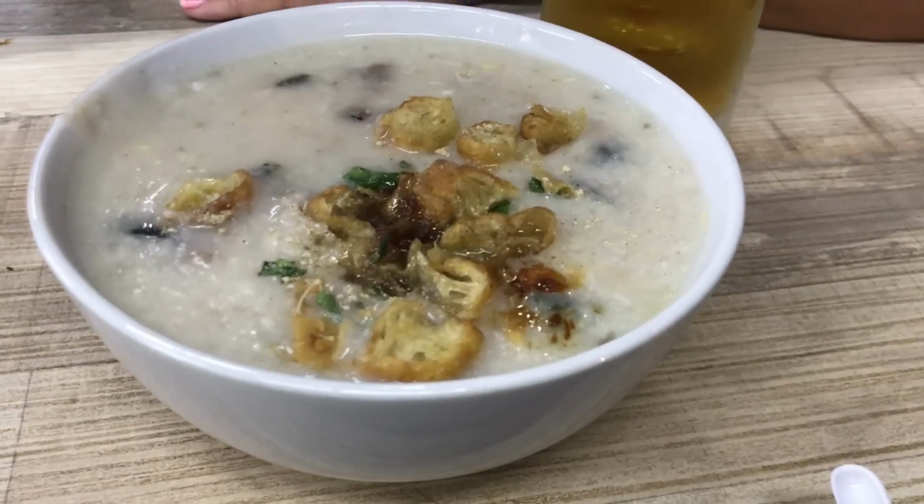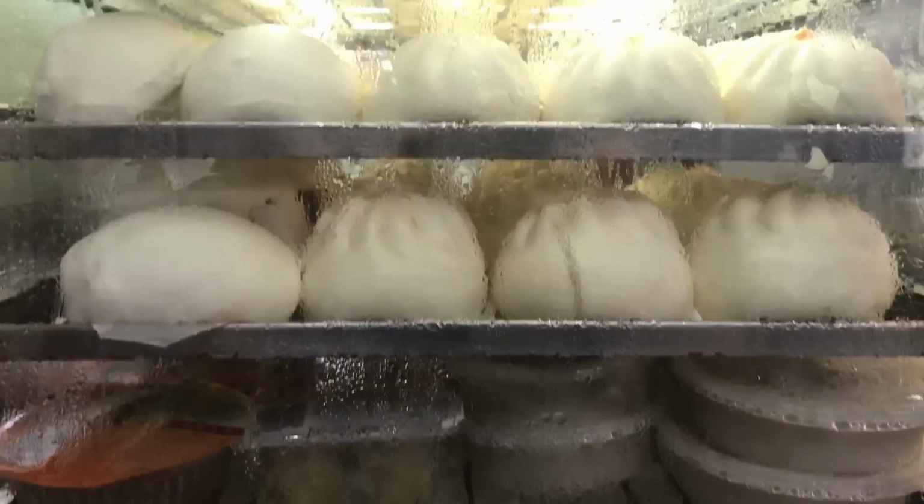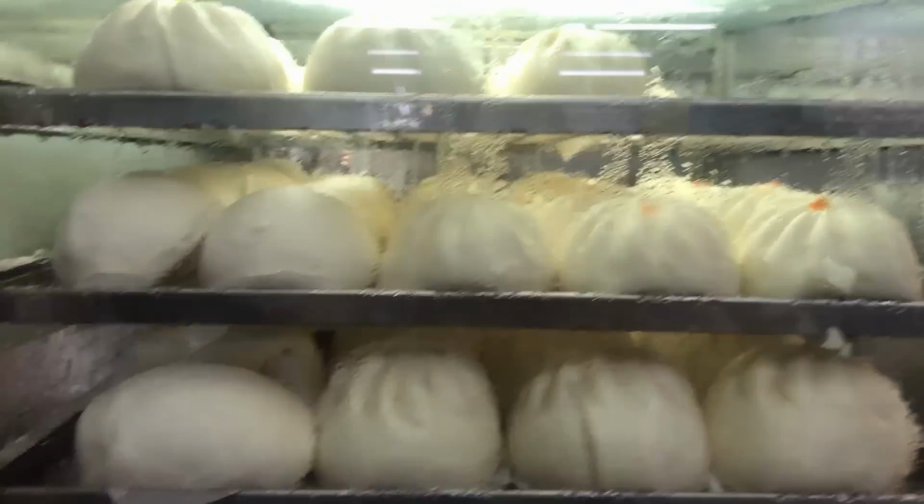Here at the QS 269 Food House having our last meal in Singapore. We've got some century egg porridge and some bao buns and a beer. And gonna enjoy a leisurely last meal here. We've just had a great dinner and are now checking out Bugis Street. You can buy pretty much anything here.